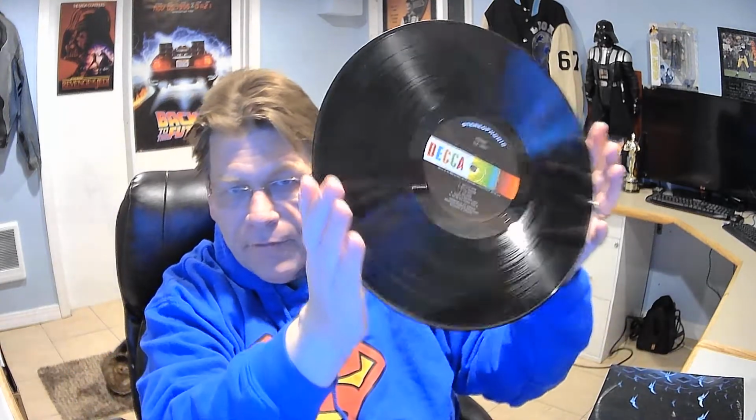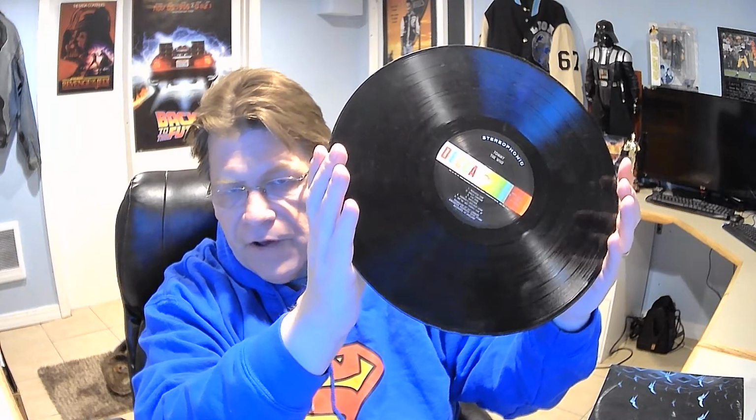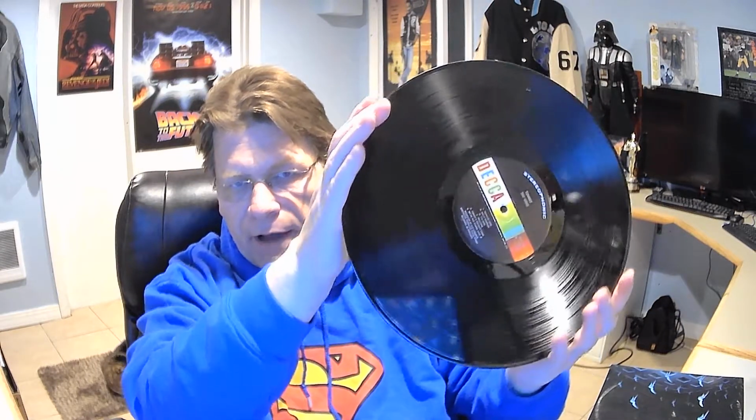This is a really good release. Here's the record. I haven't even cleaned it or anything, but from what I can see, it just has scuffs, fingerprints, dirt. But for the most part, I don't really see any scratches on it. It looks really good, some really clean vinyl on the Decca.